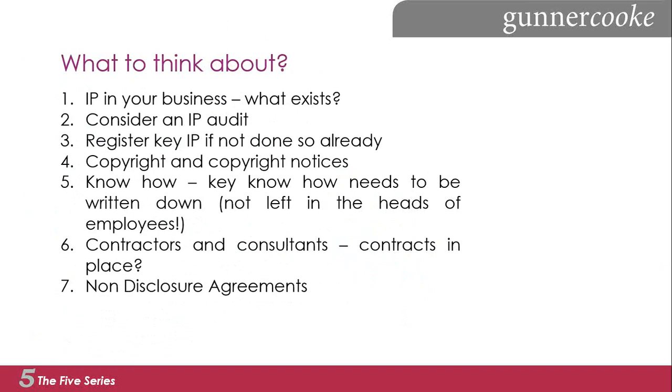So in relation to intellectual property, what you need to think about in your checklist for any potential sale preparation is what intellectual property exists in your business. If you don't know, or it's not easy to identify what IP exists, consider having an intellectual property audit carried out by a professional. As part of that IP audit, recommendations will be made as to what intellectual property can be registered and what you can do to further enhance the value of that intellectual property.